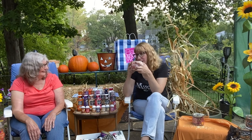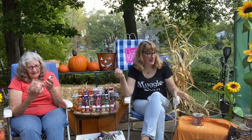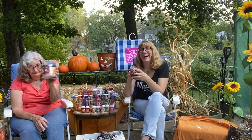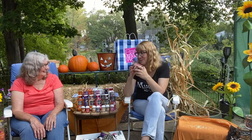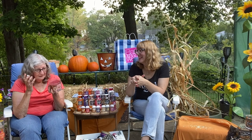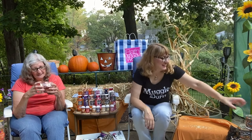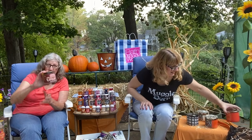Oh my gosh, pumpkin cupcake. Second best scent ever. Pumpkin cupcake. What do you think of that one? That smells pretty good. You like that one? Yeah. Okay. That's a winner. Okay, next up is sugared cherry crisp. What do you think of that one? I smell cherries. Does it smell like pie, though? I don't know. It does a little. I think it does.